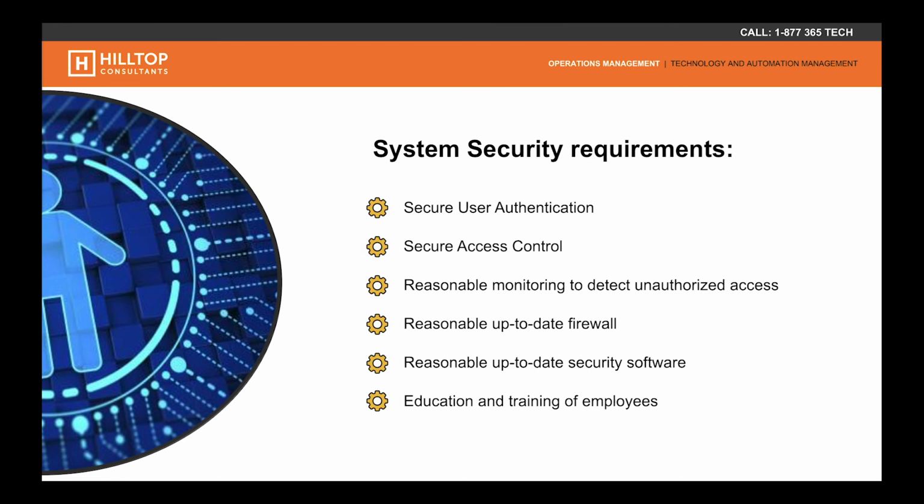Further, they require any company that has access to PPI meet the following requirements. You must use secure user authentication. That means complex passwords that expire regularly. 90 days is a good minimum. The company must use secure access controls. This goes back to the physical security, making sure no one who shouldn't have access to your data does. Reasonable monitoring to detect breaches. Reasonable up-to-date firewalls. This includes the security subscription, but also the age of the firewall. Reasonable up-to-date security software. Make sure your antivirus is up to date. And finally, education for all employees.